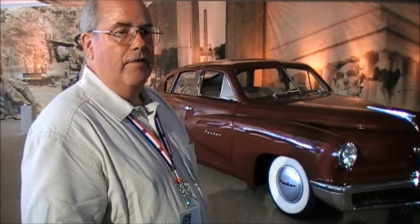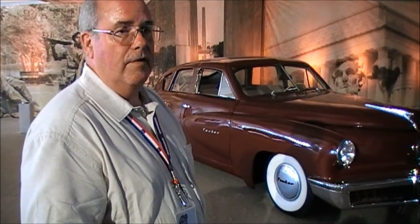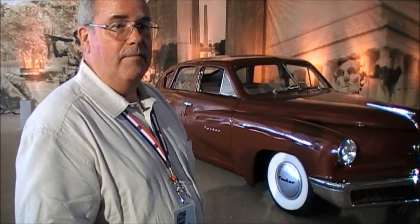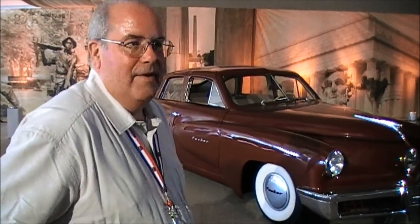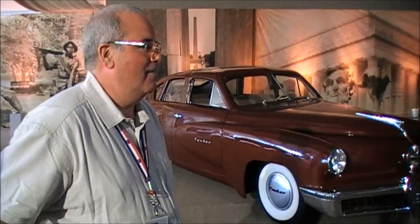The Ida brothers in New Jersey have built a couple other Tuckers, which are beautiful cars out of resin. And my sons are involved with that as well. So the Tucker name will go on forever. So that's kind of gratifying for me. I never got to do it myself, but now I'm watching my sons do it. So it's really, really gratifying.